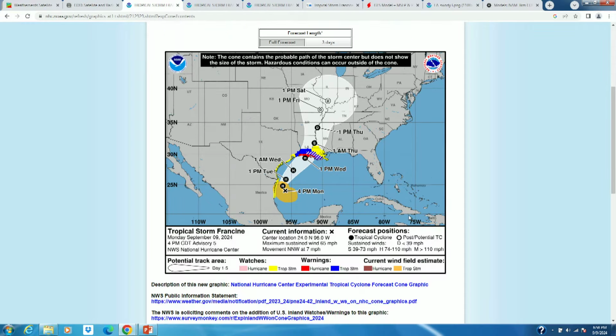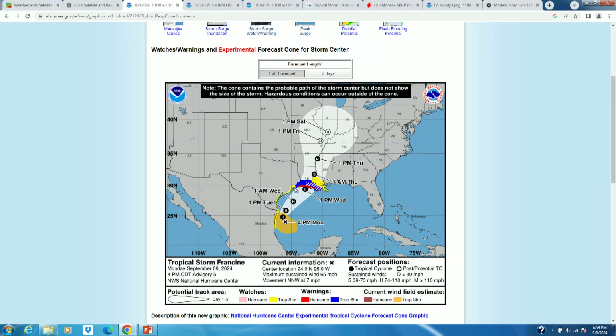So you see the cone here from the NHC. You can see those hurricane watches. My color blindness, I can't tell if that's blue or purple on the Texas and Louisiana coast. They actually have a couple hurricane warnings for some of the parishes. So we have hurricane warnings in southern Louisiana and some tropical storm watches on the Texas and Louisiana coastlines. And some of those tropical storm warnings do extend a few parishes inland. And as Peyton mentioned, Tropical Storm Francine is expected to strengthen into a Category 2 hurricane.